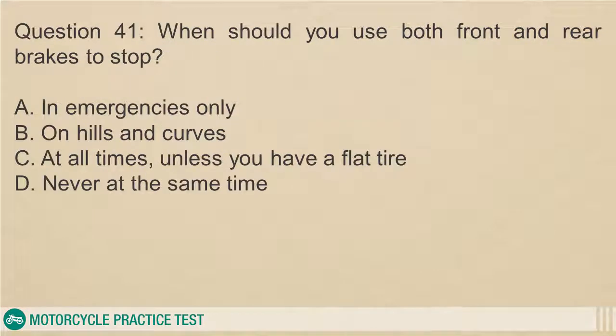Answer B. The rear brake provides 1/4 of the motorcycle's stopping power. Always use both brakes when stopping. Question 27. On a paved road, sand and gravel are most likely to collect.